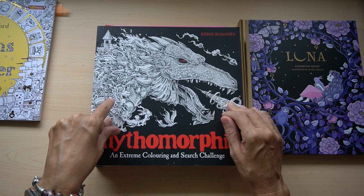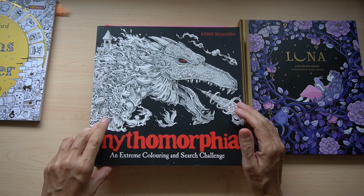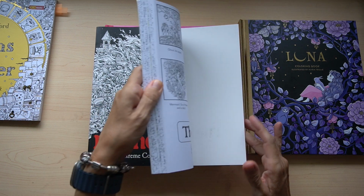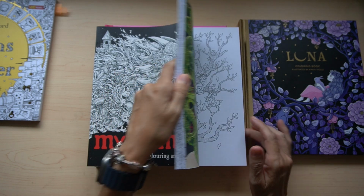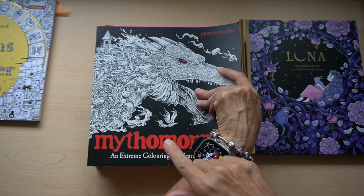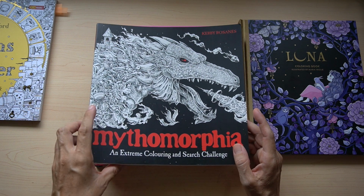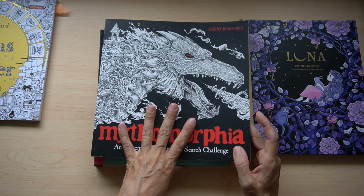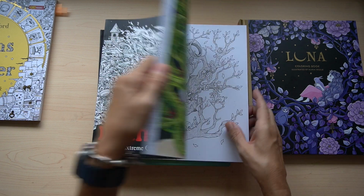The next one is my favorite author, Kerby. This is Mythomorphia, and I actually thoroughly enjoyed it. I'm not saying these in the order that I did them either. I think I did Rooms of Wonder and then the Lunar one, but I don't think I did Mythomorphia next. I think I did the Summer Nights next. So they're not in the order that I did them. Not that that matters.